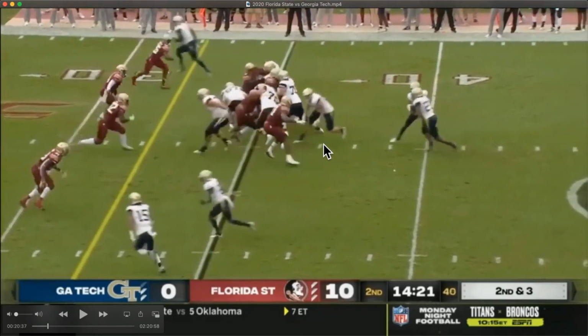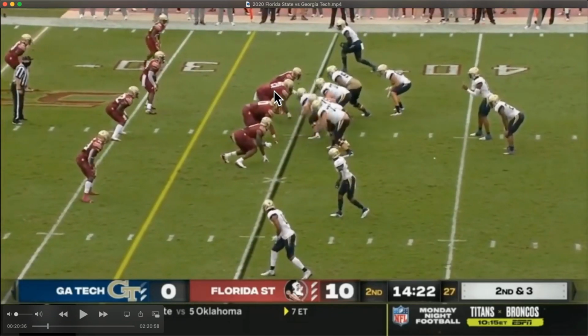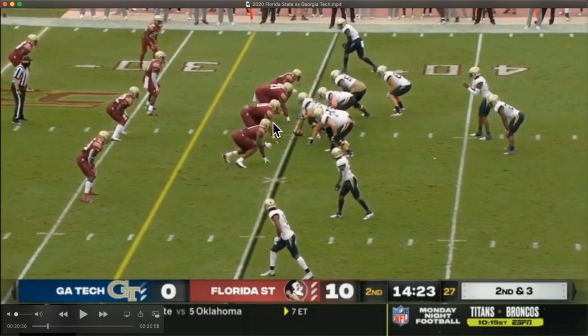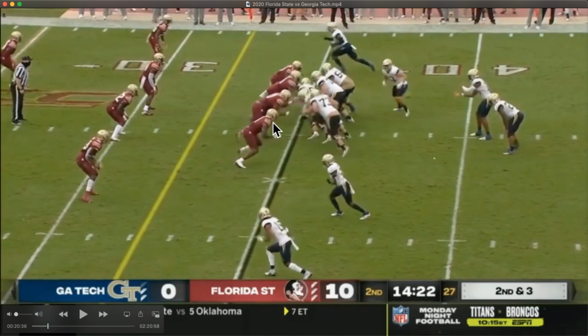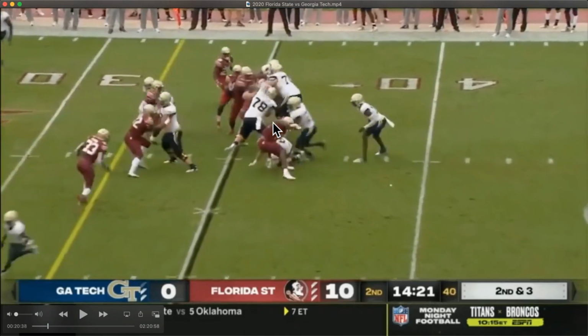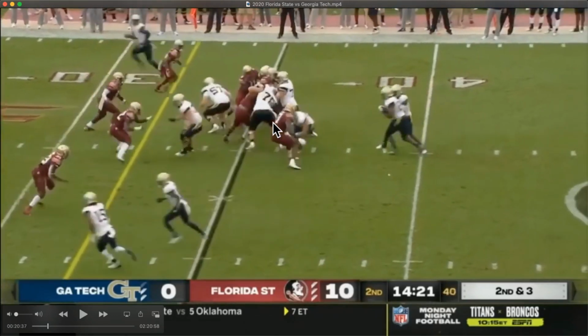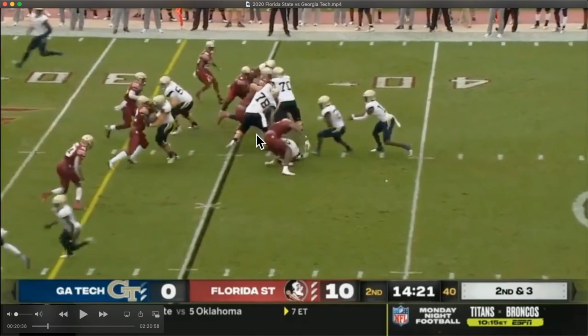But there's still plenty to be frustrated about at other positions. And the first place that I'm frustrated is right here. If you look at the one technique, he is one-on-one against the offensive guard. And the offensive guard just flat washes him down the line of scrimmage. This is really good. I mean, this is NFL draft tape from the guard.